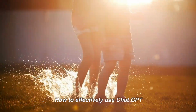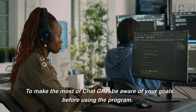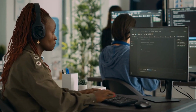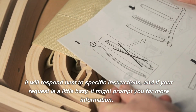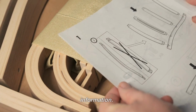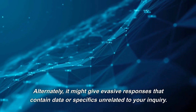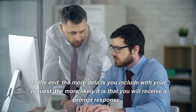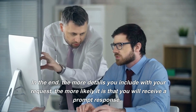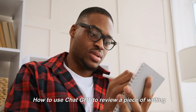How to effectively use ChatGPT. To make the most of ChatGPT, be aware of your goals before using the program. It will respond best to specific instructions, and if your request is a little hazy, it might prompt you for more information. Alternately, it might give evasive responses that contain data or specifics unrelated to your inquiry. In the end, the more details you include with your request, the more likely it is that you will receive a prompt response.